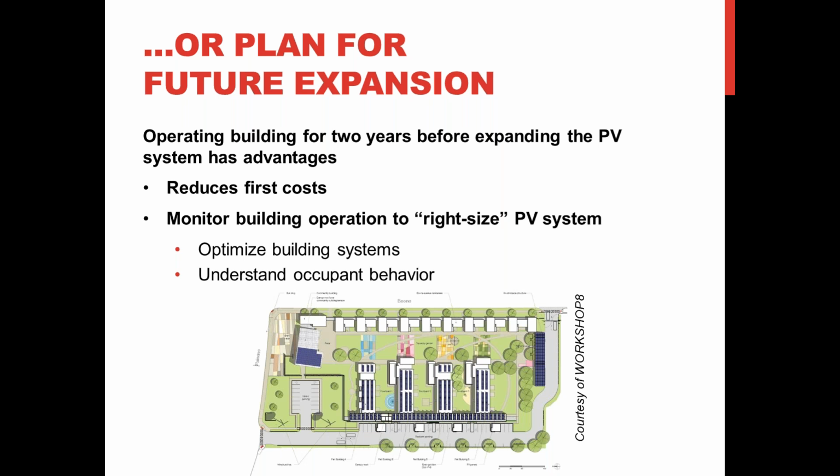And Workshop 8 in the Payasano Green Community, a senior public housing project in El Paso, Texas, designed it that way. They needed to reduce the first cost, so they designed the building to be very efficient with a HERS score of 10, and they designed in as much PV as they could fit, and then they added space, designing where additional arrays could be added later.